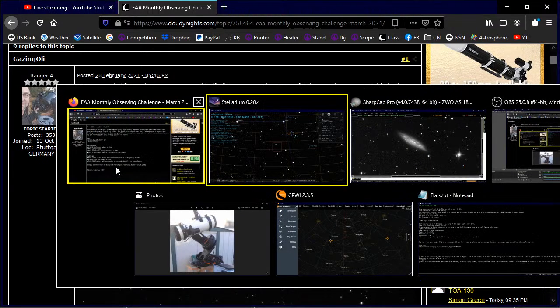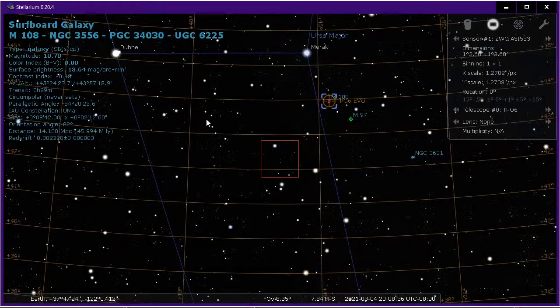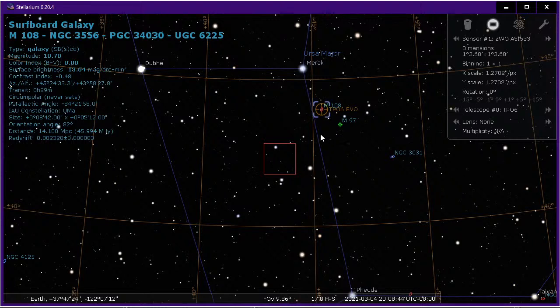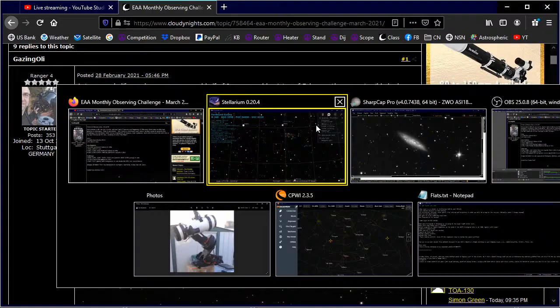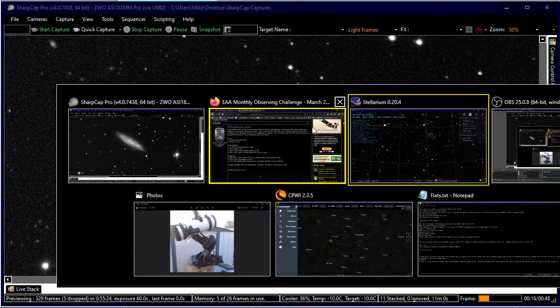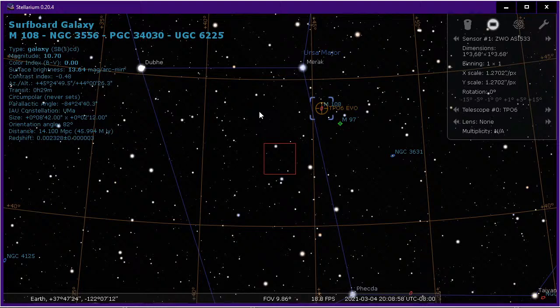NGC 2903. I'm wondering if now the Owl Nebula, we did this just last time, so I won't do that again. That's the Planetary Nebula we did last time. This is also called the Surfboard Galaxy. I missed that. That's right. This is the Surfboard Galaxy, I guess, kind of honestly why. Obviously why, I mean. So, NGC 2903. Let's see.